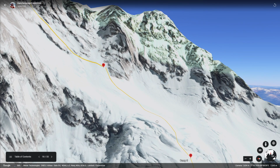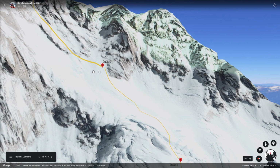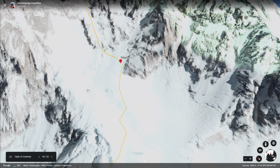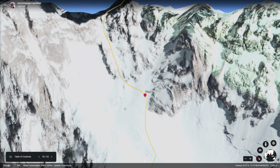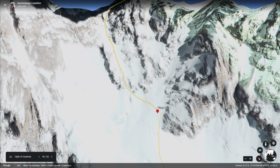So the climb from Camp 3 to Camp 4 is fairly short, fairly straightforward, but as you can see here, we are gaining altitude pretty steadily up here, and Camp 4 is really the last place you could pitch any kind of tent, because from then onwards you're into the hardest and the most technical and steepest climbing of the whole thing, which is mostly above 8,000 meters.